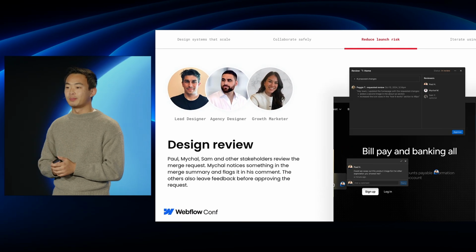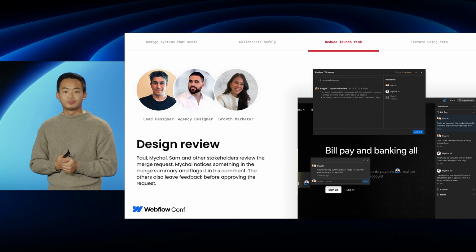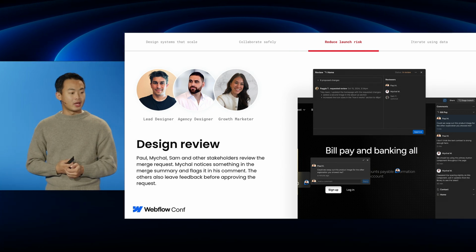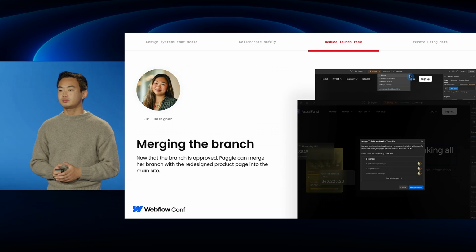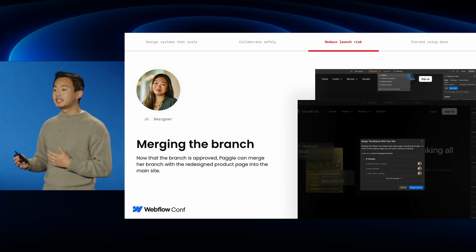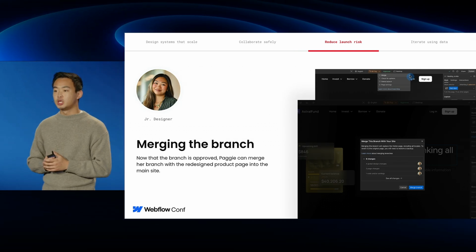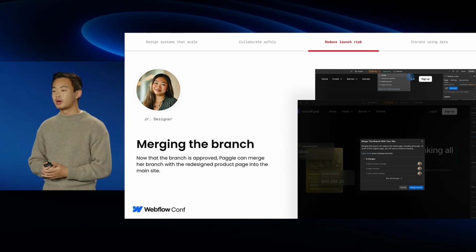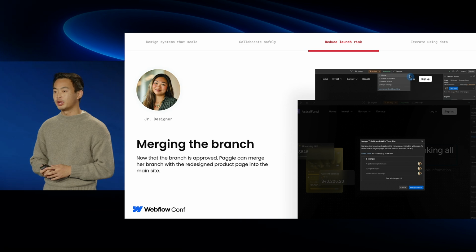Everyone can leave feedback in context, and Michael even notices something that went wrong in the merge summary, so he flags it in his comment. After everyone reviews and leaves feedback, the branch is approved and ready to be merged. Now that Paggy has everyone's feedback and thumbs up, she resolves any outstanding comments, reviews the merge summary, and gives the branch one final look before merging the branch.